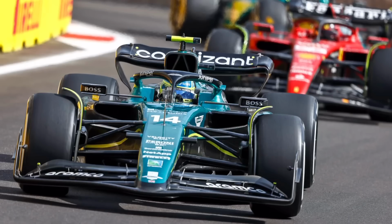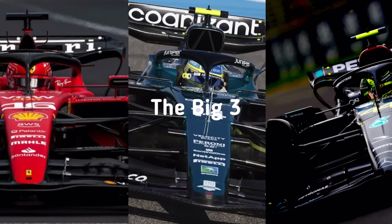The next race we have in the F1 calendar is Imola, and a lot of teams are bringing upgrades. The biggest upgrades are coming from Mercedes, Aston Martin, and Ferrari, which we have a lot of news on, the three teams and what they're bringing and what potential they can actually gain out of these upgrades going into Imola.